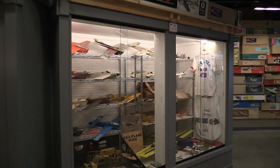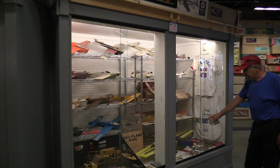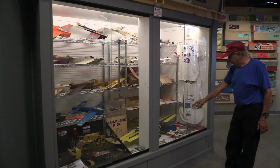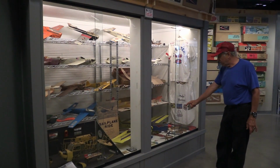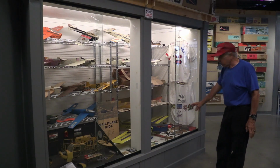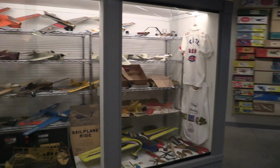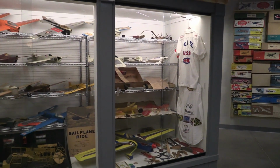And we have here some interesting memorabilia. This particular plane was flown by the late Jerry Phelps, and he won quite a few national competitions with it. He was also on the world model aerobatic team. Sadly, he passed away a few years ago.